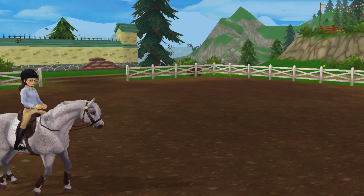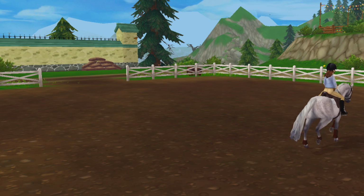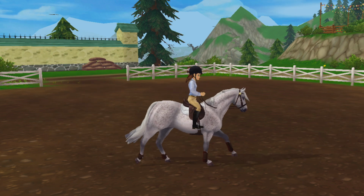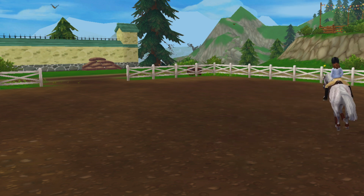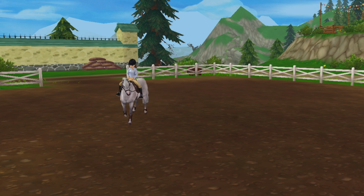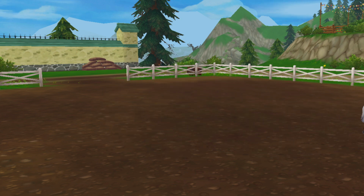How you feeling? Pretty good. He's definitely a push-button pony, though. Really push him off of your inside leg right there. Push, push, push. Kick with the inside leg, pull with the inside rein. Good bend there. Finish the lap and then we'll bring him back down to the trots and then the walk and see how he did.